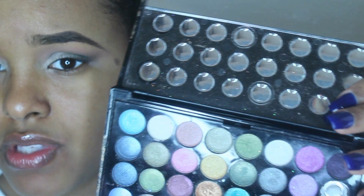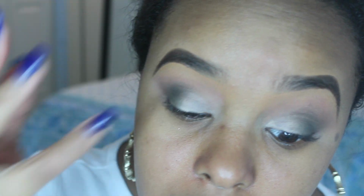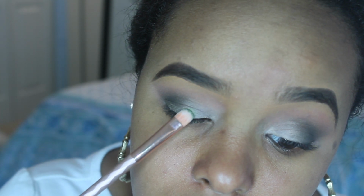This is the green I'm using. It looks green now. I hope it comes up as green, but that looks a little crazy. Okay.